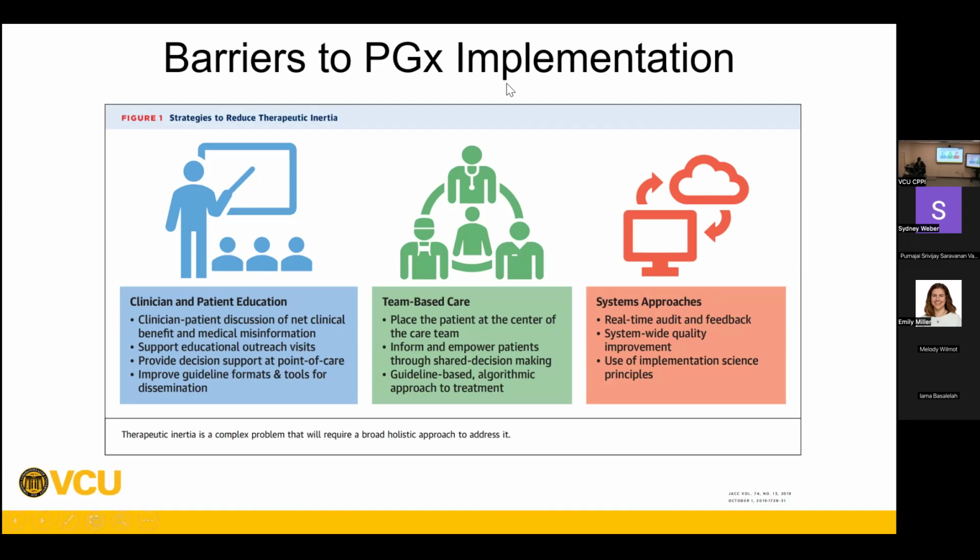We also need teams dedicated to managing the safety and efficacy of drugs. The places that are doing large scale pharmacogenomics implementation have multiple faculty members. If it's an academic institution, they have multiple clinicians, faculty members, research scientists, lab members. They have big teams dedicated to solving some of these problems that we're going to see.